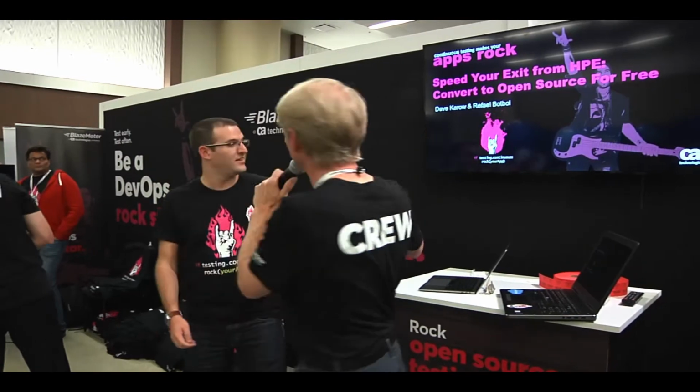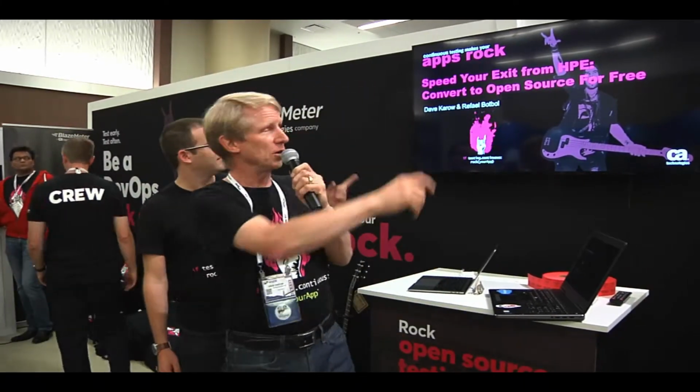We are talking about speeding your exit from HPE, convert to open source for free. A little playful title, but literally people do ask us all the time, I'm trying to move from older tools to open source. Is there anything you can do to make it easier? People know that we know a lot about JMeter, so they come and ask us specifically about LoadRunner to JMeter.